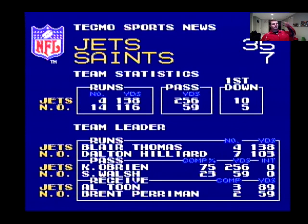Not bad. So Ken O'Brien, I think he's a pretty solid quarterback. I don't mind using him. Get comfortable with the Jets. You will see the matchup called Jets-Saints. Also get comfortable with the Saints too.